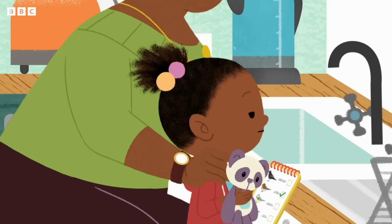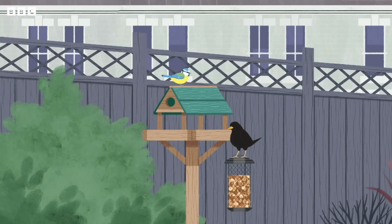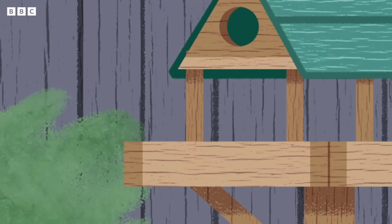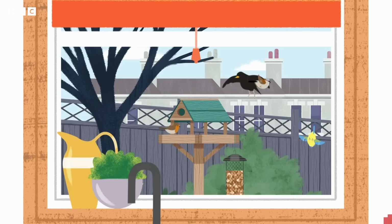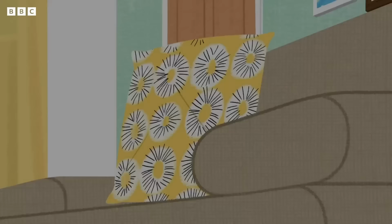Whoa! There are so many birds, Gran Gran. And there's my favourite, Robin. Swallows fly to warmer countries in the winter, but lots of birds stay here all year round. So until the swallows come back in the spring, we can spot lots of different birds in the garden.